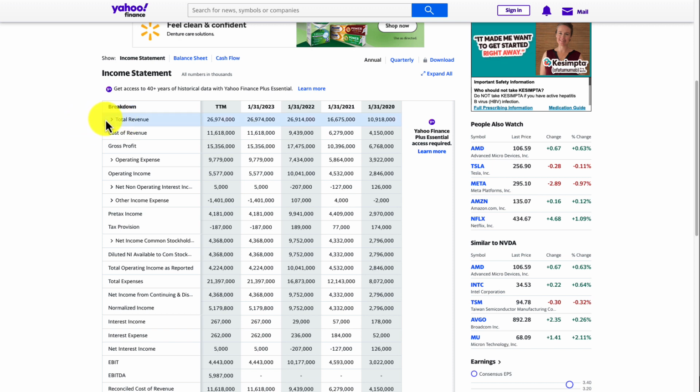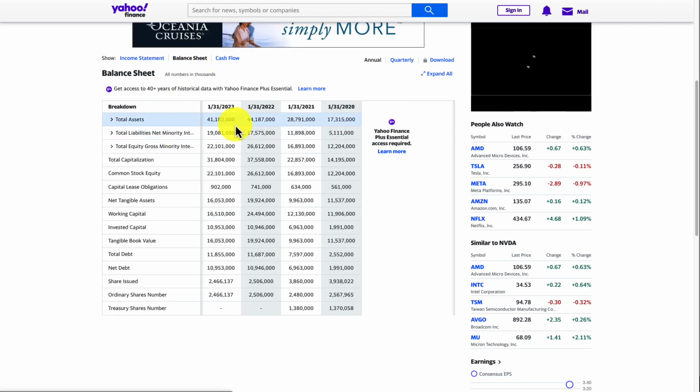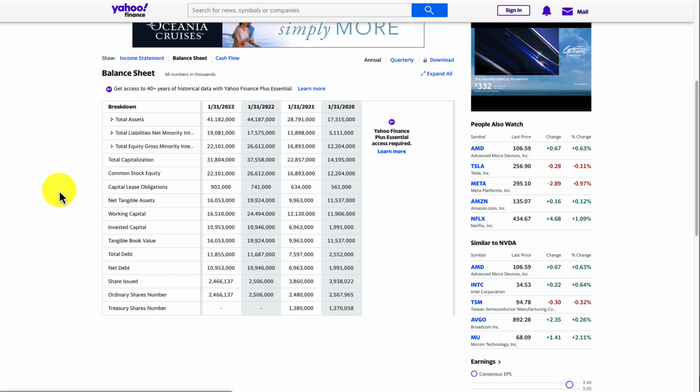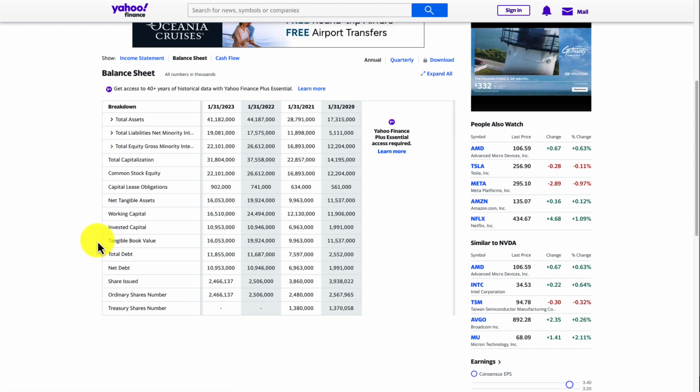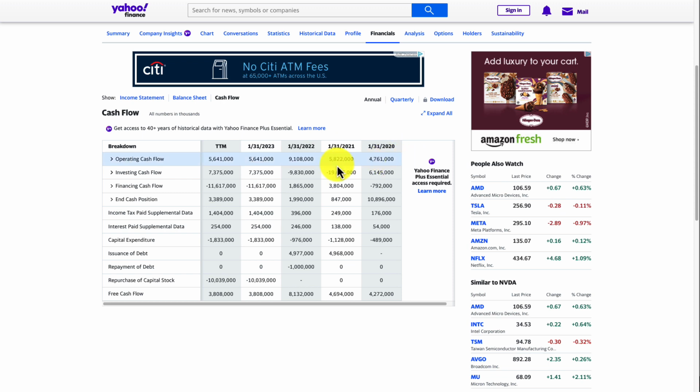So I like to look at the total revenue and see that it's increasing over time, and so these numbers look pretty good. The balance sheet, again, assets. You always want to look at the assets, the debt, other numbers here, and everything here looks pretty good. And then finally, the cash flow statement. We can see that this company has operating cash flow.